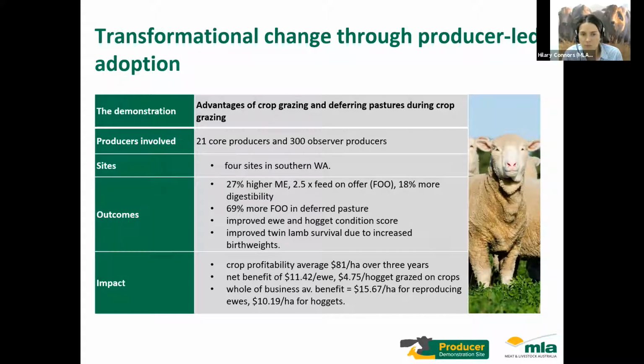So in terms of impact, the crop profitability average equated to $81 per hectare over 3 years, and there was a net benefit of $11.42 per ewe and $4.75 per hogget grazed on these crops. A whole of business average equated to $15.67 per hectare for reproducing ewes and $10.19 per hectare for hoggets.